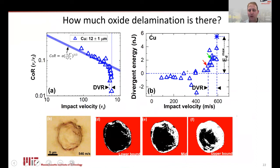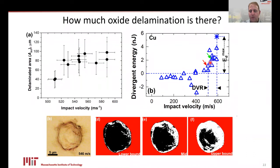So we did a series of experiments. We used these confocal measurements. We backed them up with all that other microscopy. But now we use image analysis to try to quantify how much area has been delaminated. How much oxide damage have we done? And we put error bars on that so we have a good clean measurement. And we do it for all particles in this range. So we shoot a whole bunch of these and we study how much delaminated oxide we can measure. And in this case, we're finding that it's from a few dozen microns squared up to maybe 100 microns squared. So we can measure with reasonable accuracy and precision how much oxide is delaminated.